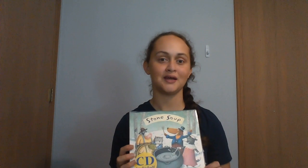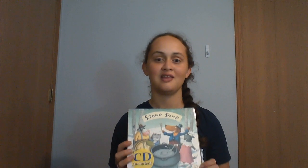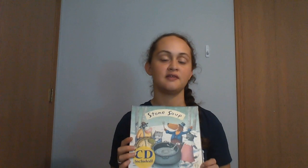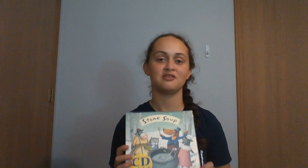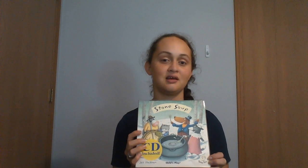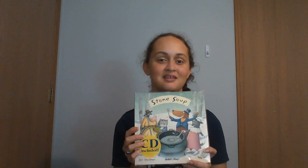And we find out, really there was something special about that stone. It was that everyone worked together to make something really great. Even though at first they said they had no food, they were able to make that stew together because they shared, and they each brought something to put into that stew. So it's a really good concept to teach children that sometimes working together is better than trying to do it on your own, and can really bring people together when you do something together. So, yeah, this is Stone Soup.